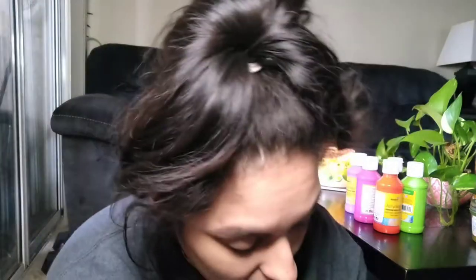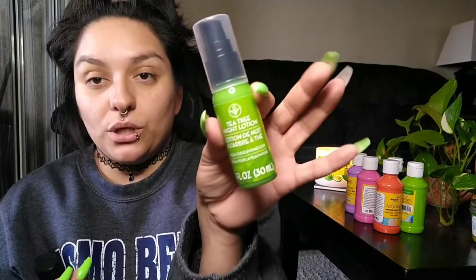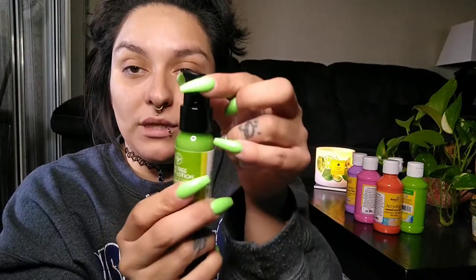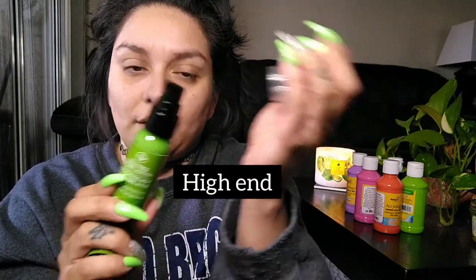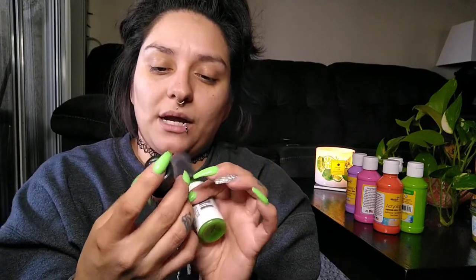I bought this stuff so long ago, I kind of forget that I had this stuff. Oopsie. All right, so look at this. Tea tree night lotion and tea tree oil. Ideal for blemished skin. So cute. And this is cool because check out the pump that it came with. For a dollar, this packaging is really upscale. For a Zoala.